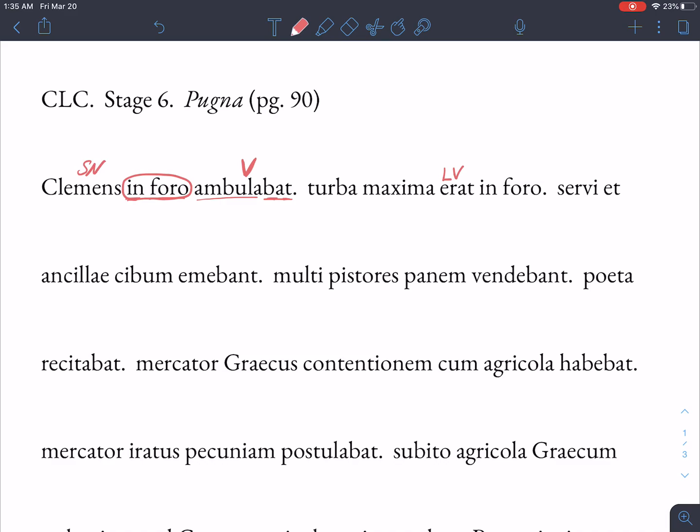Now, with linking verbs, you've got one thing on one side of it and something on the other side. It acts almost as an equal sign. Let me draw your attention to this. Turba is a word that ends in A, and maxima is an adjective. It also ends in A. So it's probably a good guess that these two words go together. I think we're going to apply a big old subject noun to those two as a unit. Turba maxima, they probably are going together. And in, as we said before, is a preposition, and it's usually followed by the object of the preposition. So this is your prepositional phrase.